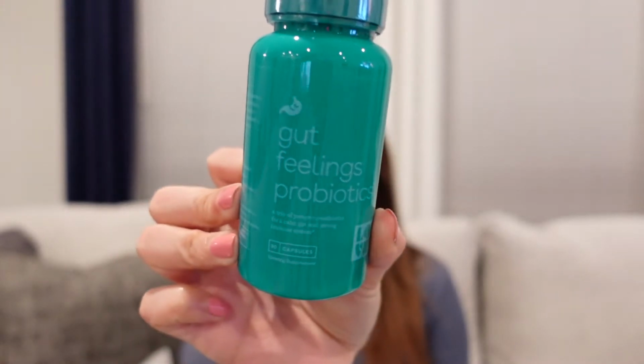The next item that I got is by Welness. This is the Gut Feeling Probiotic 30-day supplement. Honestly, whenever I was going through all the items that they had in their sale, they just came up. It had very good reviews.